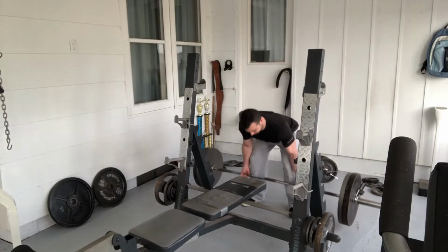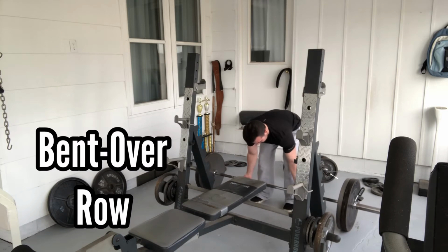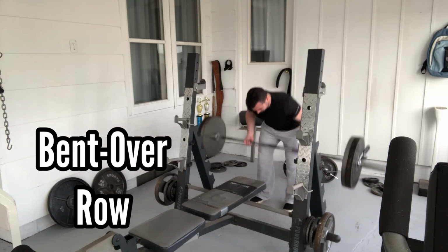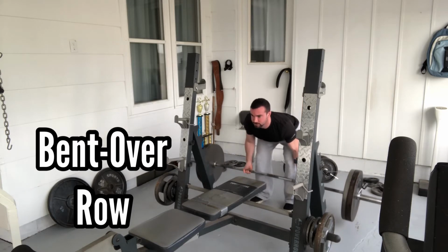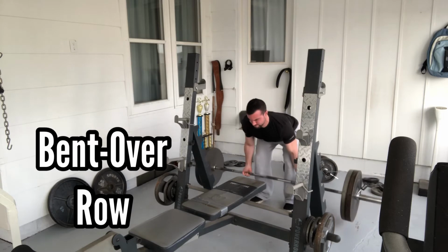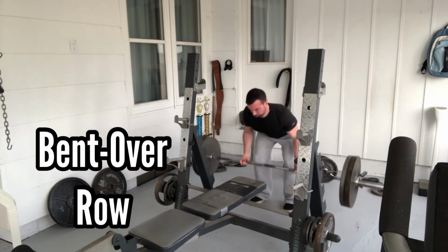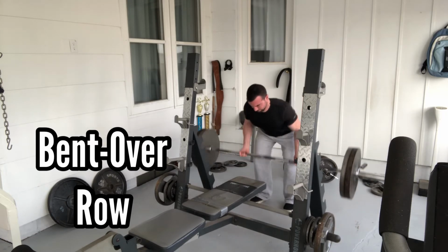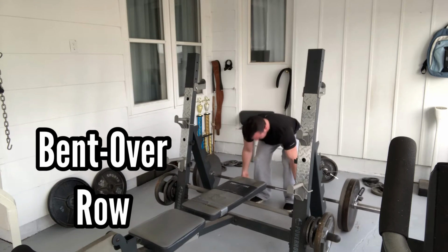One of my favorite exercises for building back thickness is the bent over row. If you use an underhand grip, it also activates your biceps in the movement. You want to keep your back flat, avoid rounding your back, as that will cause extra stress to your spine. You could perform this exercise with dumbbells as well if your wrist positioning is causing you discomfort.